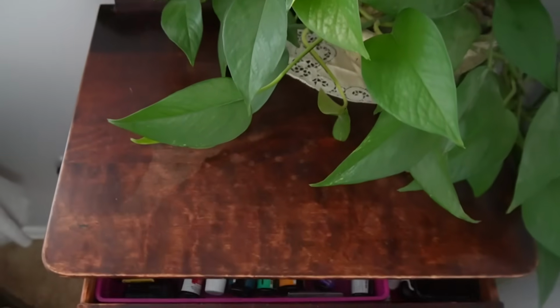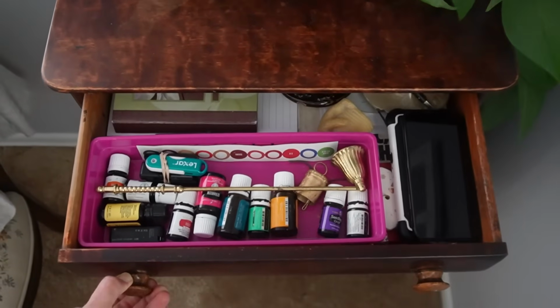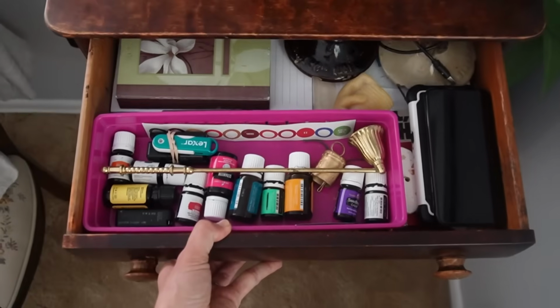And then in here, like I said, I have extra essential oils in the top and an address book, some few lids that go with my Crocs, very random.